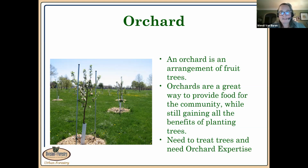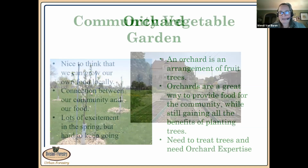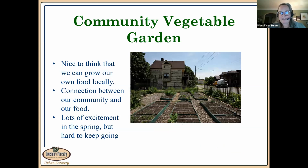Community gardens. I can tell you I've been a part of more than my fair share of community gardens. Anyone been a part of a community garden? Everyone's out there in March, right? April, we're out there. May, what happens in July? August? Yeah, nobody shows up. And it turns into a huge mess and you have to bush hog it. So this is a really work intensive thing to do with your vacant lots.